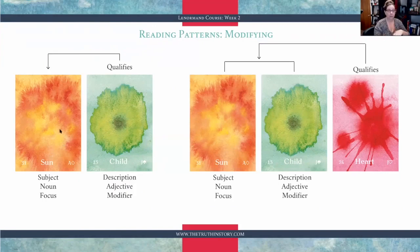So if we take the first one, the sun is the main focus. Let's just start with something. We're going to say that this is about growth. Okay, so the sun has come up and it's about growth. The child card modifies that, so now we have new growth. When you add in the next card, we've already determined we have new growth, and now the heart card is going to modify the new growth. So we have new growth, passionate new growth, right?